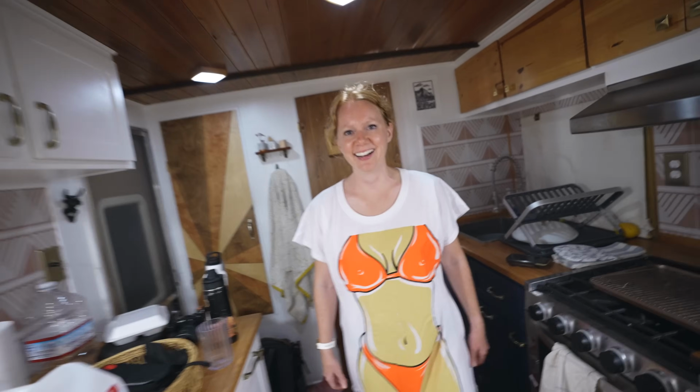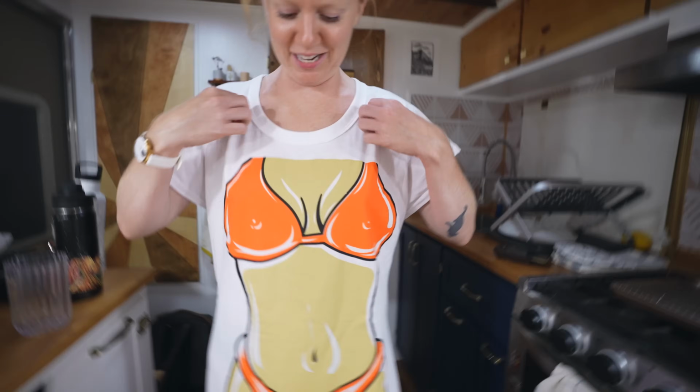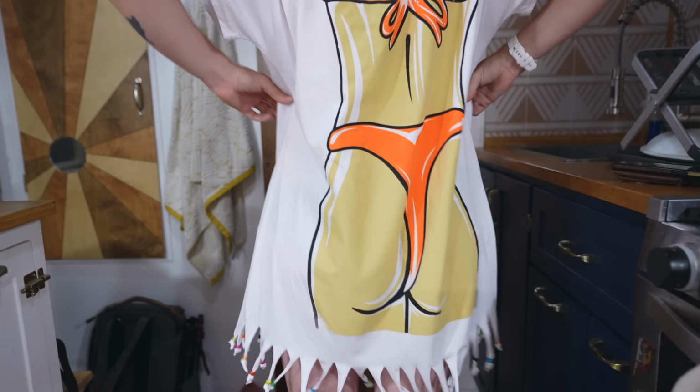You trying on your new shirt? I am. Confirmed that it's funny, but I feel like it's a lot lower than it should be. The boobs should be like up there. I didn't think that getting a sexy shirt would make me look tremendously less sexy. What about the back though? Is that good? Oh, yeah. All right. Bad purchase, but good purchase too.